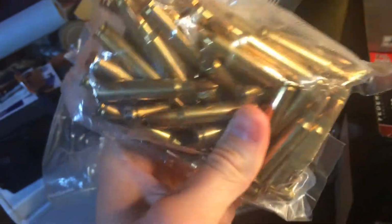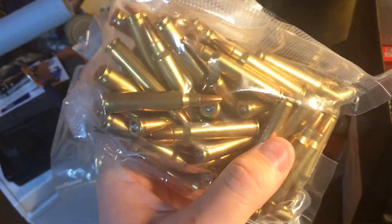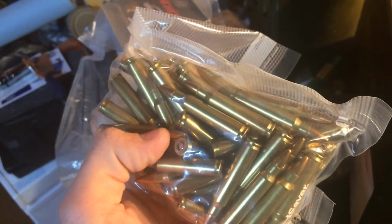60 rounds of hollow point .223. I don't have an AR at this time. I do have a bolt action .223, and I may take it, but in case I don't, I've got this to give to somebody, or barter for more ammunition at another store, or I can take my .223.